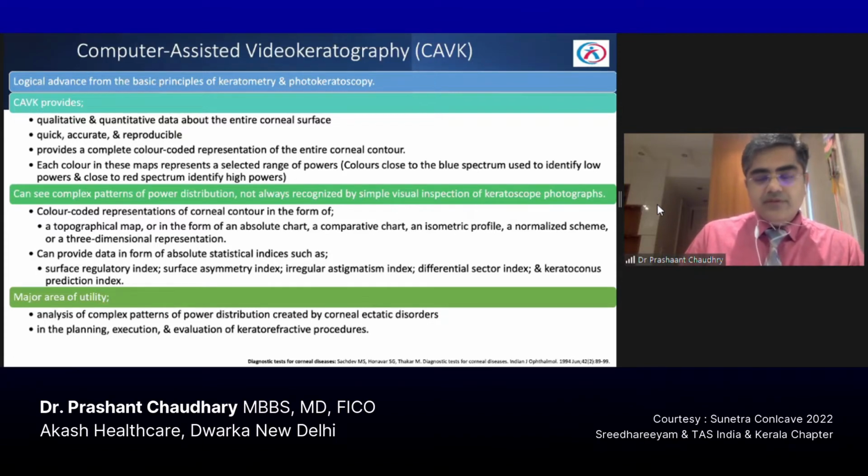So the disadvantage of a video keratography is it will not image the posterior part of the cornea. So it will not tell us the pachymetry, the thickness of the cornea, and posterior corneal abnormalities will also not be picked.